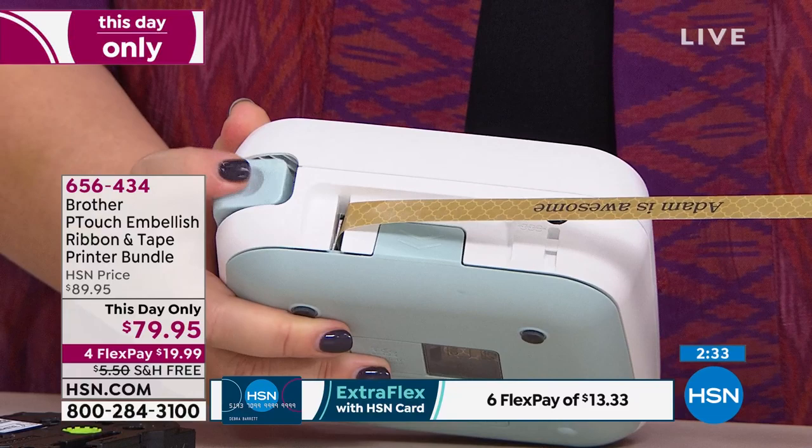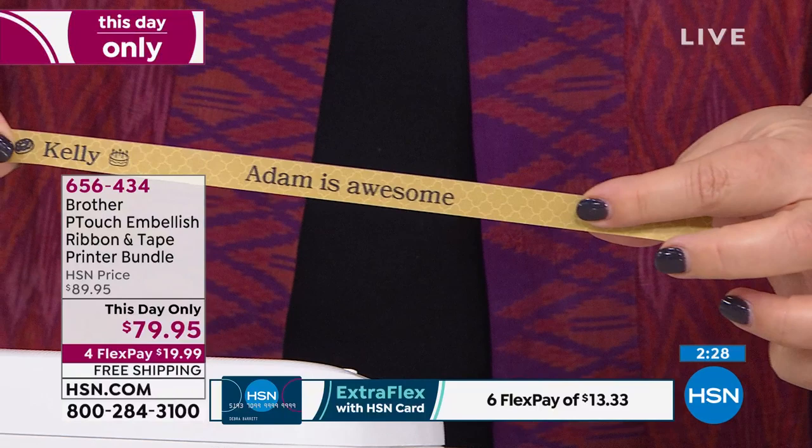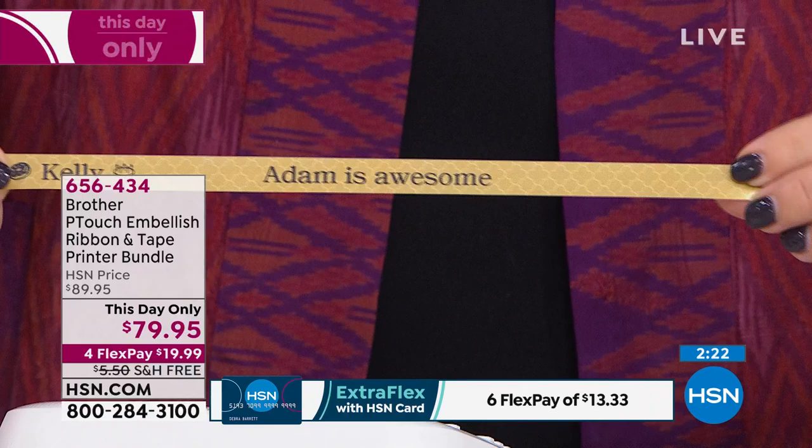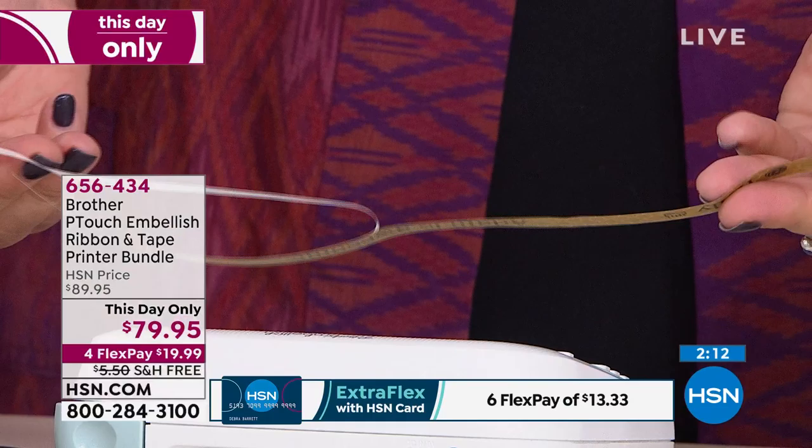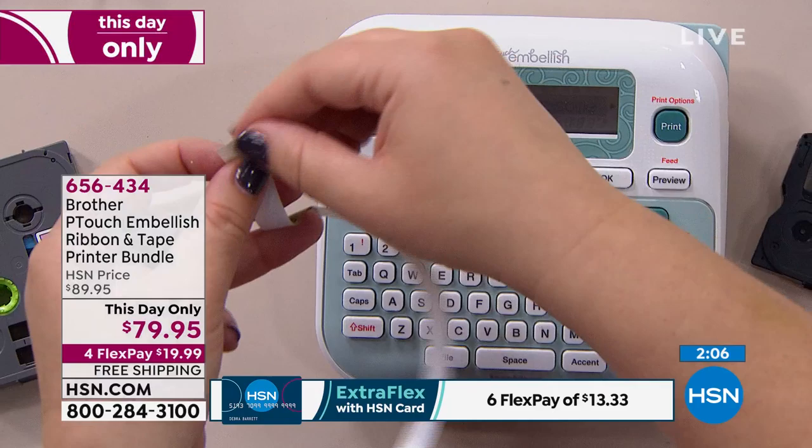Now, one of the things that I do love about this tape, let's put that right side up so you can see, Adam is awesome and Kelly is too. It's her birthday. Happy birthday, Kelly. Happy birthday, HSN. You can see those cute little emojis on there. The tape on the back is divided. So if I just crack it, can you see how half of the sticky is coming off? You don't need nails or anything like that. And you can see it peels off so easily. You can obviously then peel off the second half as well.